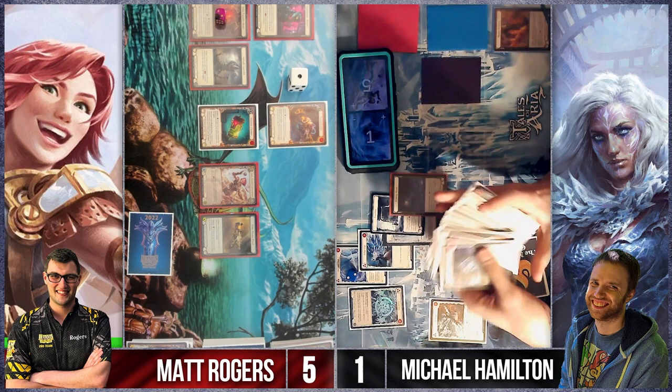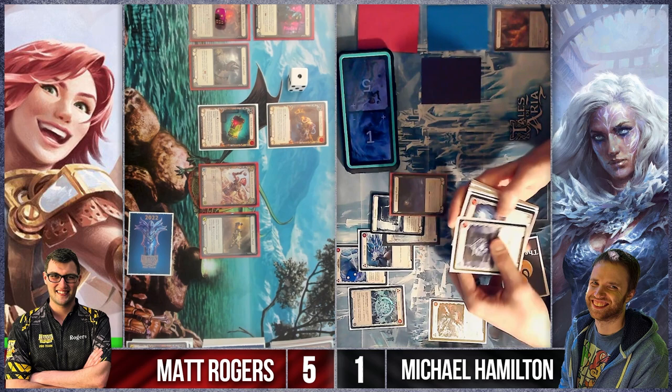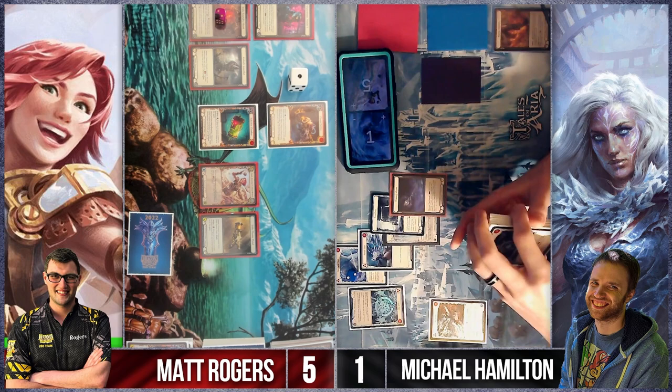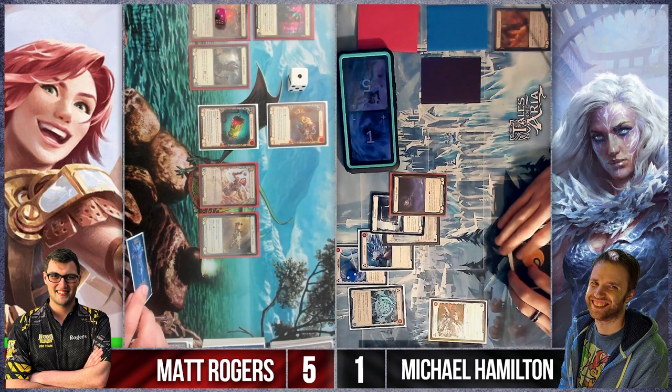As Matt Rogers now is still just waiting in limbo here. He said, all right, I'm moving to Arsenal. Any actions? And Michael Hamilton said, oh, I got actions. I've got actions for days. I've been living on a prayer and a dream. This whole game for me has been about duct tape and thoughts and prayers. And Michael Hamilton now is getting rewarded as Matt Rogers had his hand peeled away.